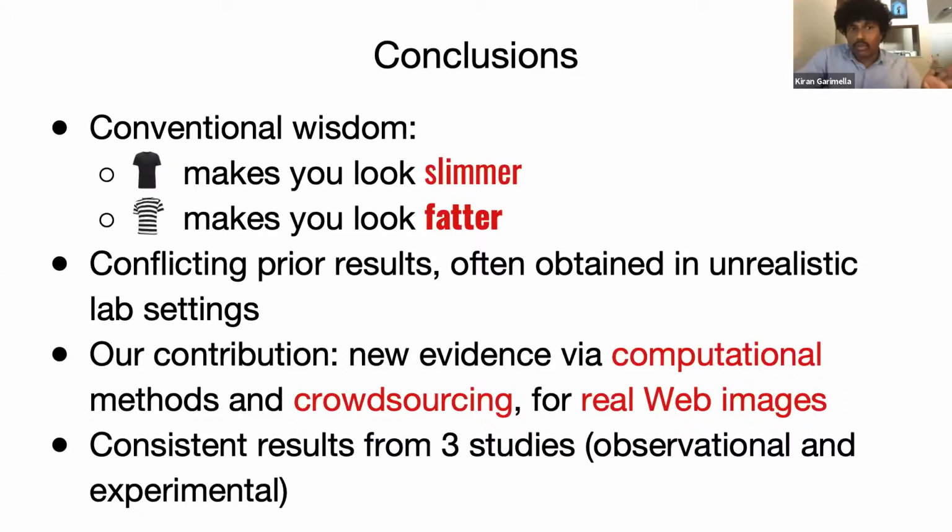Again, just to conclude, there is this conventional wisdom from all your fashion magazines that tells you that wearing dark makes you look slimmer, and wearing stripes makes you look fatter. Existing literature from psychology has conflicting results. They show both sides of this debate. To overcome that, we did this in the wild, in a setting where we got data from Reddit, annotated it with crowdsourcing, and then performed some experiments.